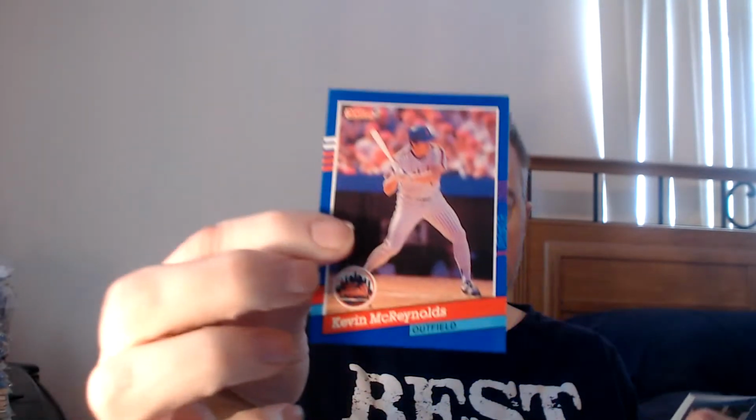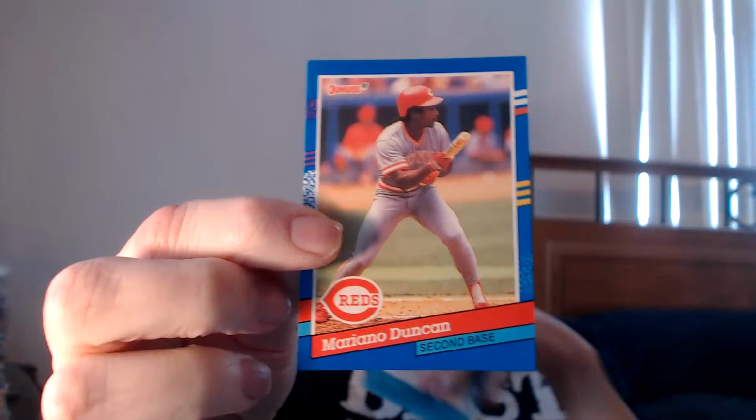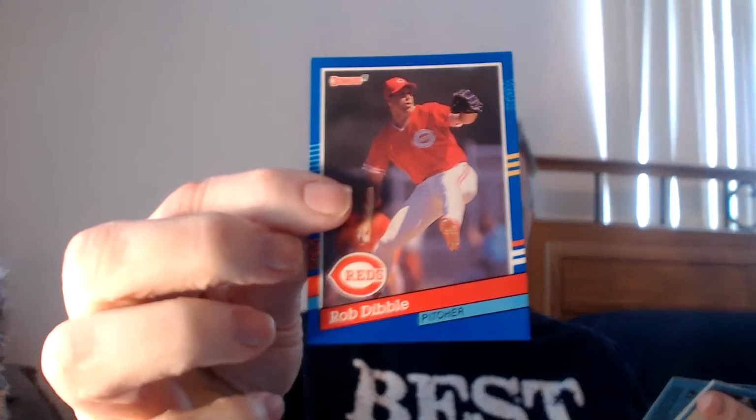Kevin McReynolds of the New York Mets. Then we have Mariano, excuse me, Mariano Duncan of the Cincinnati Reds. Jeff Russell of the Texas Rangers. Diamond Kings card of Sandy Alomar of the Cleveland Indians. Rob Dibble of the Cincinnati Reds. Scott Fletcher of the Chicago White Sox.